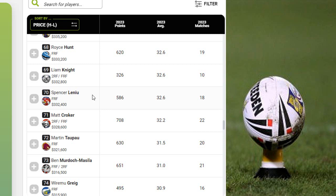Yeah, they signed him for good money, but at the end of the day, his best footy is coming on and going apeshit. I don't know, he could change his whole game plan, game style, and play bigger minutes, but I don't see it. I just don't see Spencer Leniu at 330k at the moment.